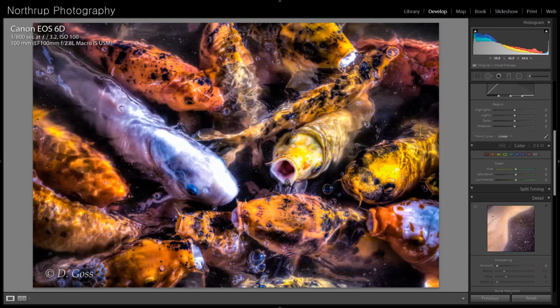I'd like to Photoshop some teeth in. No. Braces. We're not going to put dentures in this fish. They take over the world.